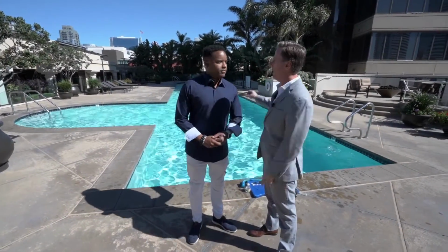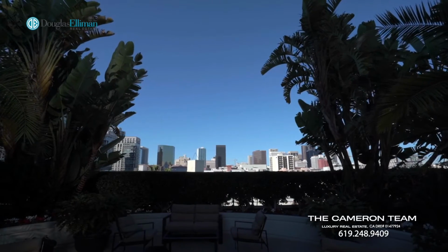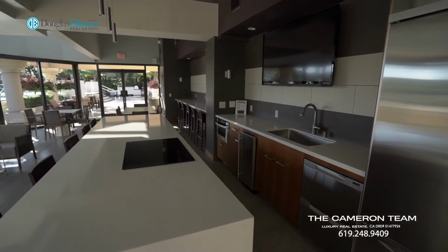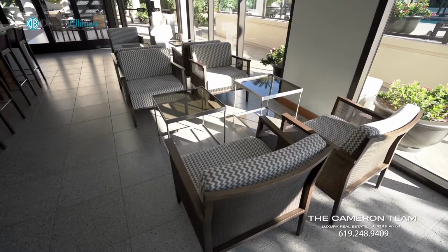But this area is a really nice entertaining area. You've got the jacuzzi, you've got multiple fire pit areas. There's a barbecue pit area in the back. Next to that is this kitchen area. TVs in there, refrigerators, you name it. Very nice. It's resort style living really here in San Diego.